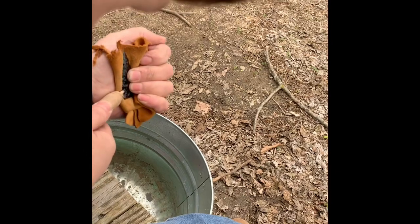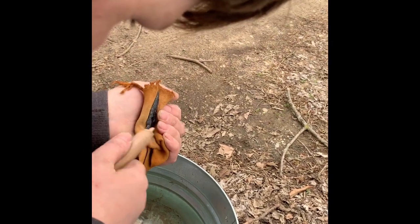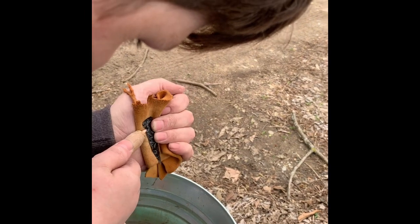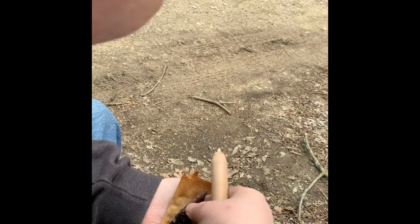Looking over Ryan's shoulder, getting the notches in his point. Trying. Yeah, let's see what you're doing so far. Looks good.